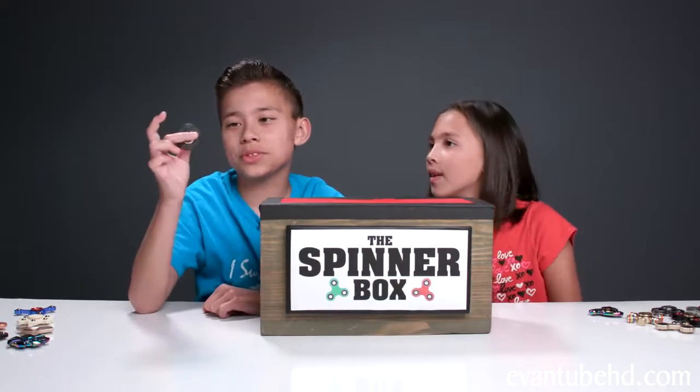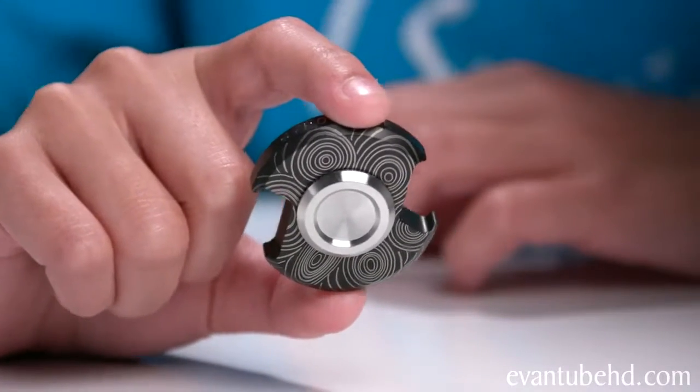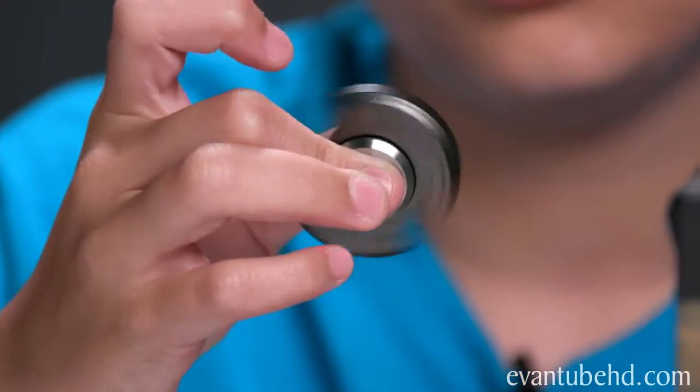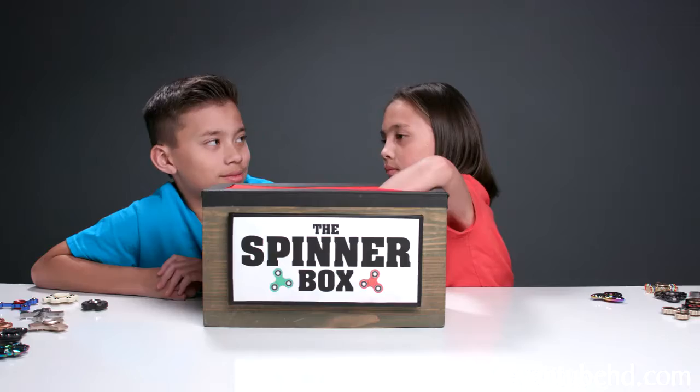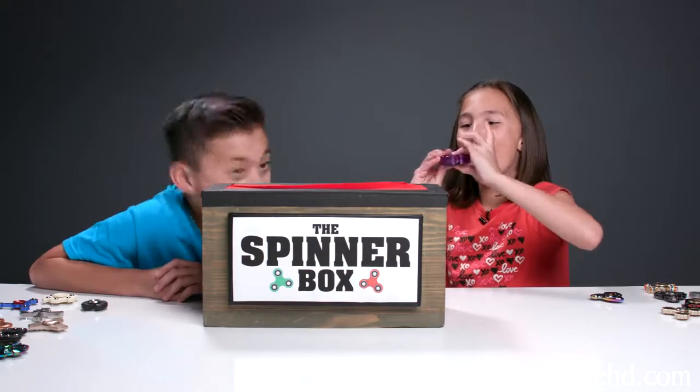Whoa, look at this. This one's cool. It's a black two-sided fidget with a nice design on it, and it's kind of heavy. And it's kind of sharp right here, too. Oh, yeah.